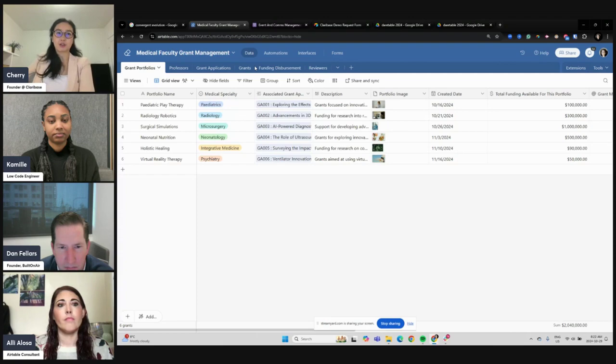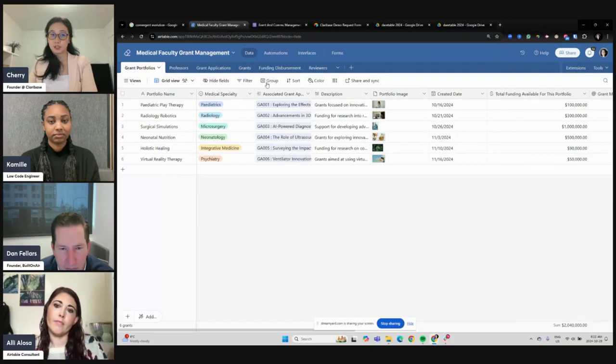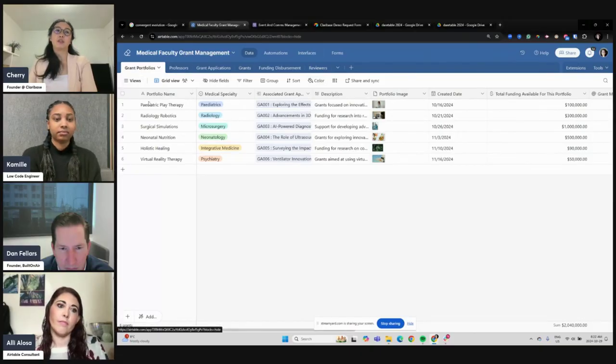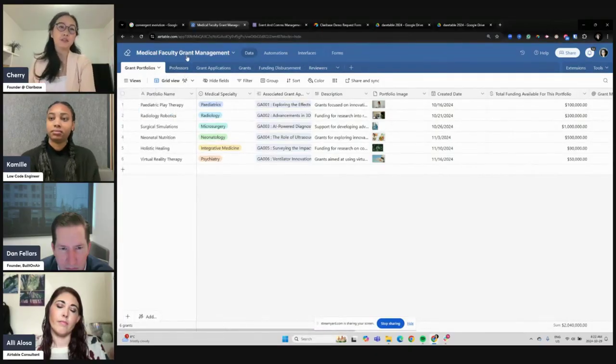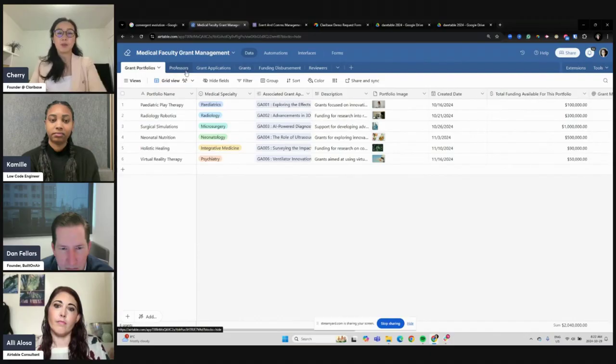So both of these types of projects we've done a ton of work on and have just taken some of the common themes through past client projects and have shared them. So in the back end of the base, it's a pretty simple database, and we're sharing these as templates where you have your different portfolios of grants. This particular case is for medical faculty. You have your portfolio and then professors related to potential applicants. You have your applications themselves, the grants, the funding disbursements, and reviewers.